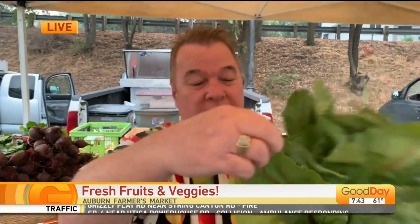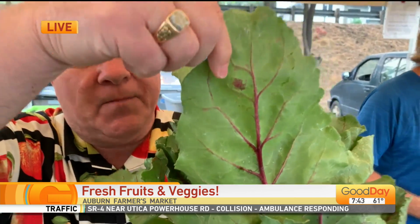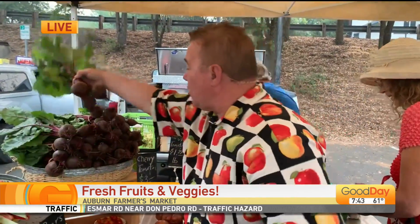Let me show you something. Look at that right there. That looks like the webbed foot of a goose, doesn't it? That's why beets are part of the goose foot family, right along with spinach. Oh, and chard is also part of the goose foot family, so there's geese in the produce department. Beautiful colored chard here. But I was really interested in the garlic here.